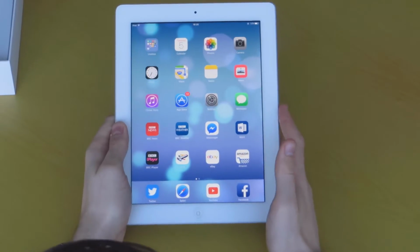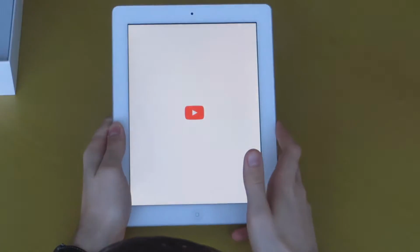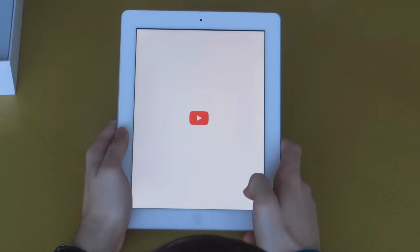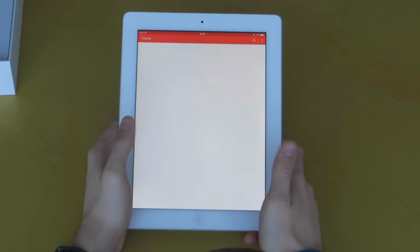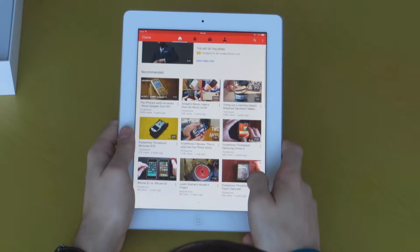So what about what I'd call the second most used thing for a tablet, which is video watching, primarily YouTube of course. So let's launch the app. Because this only has 1 GB of RAM, apps don't tend to be kept open in the RAM that often. You can maybe just about switch between two apps, but that's about it. Any more than that, then you're going to have to reload things.